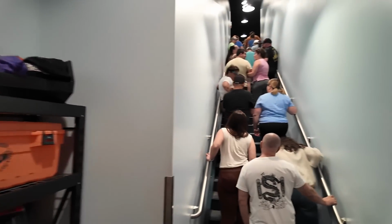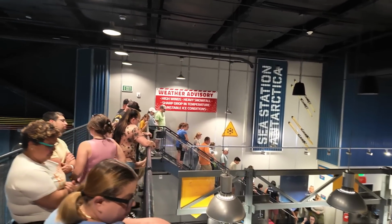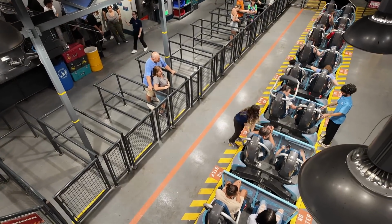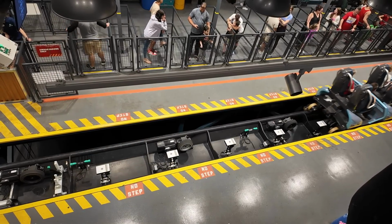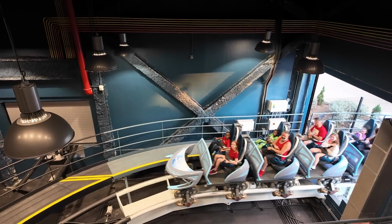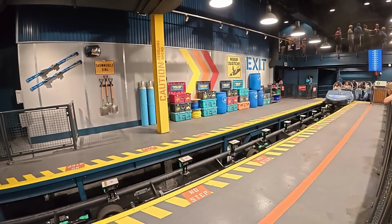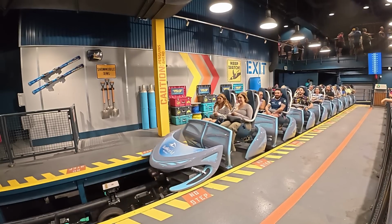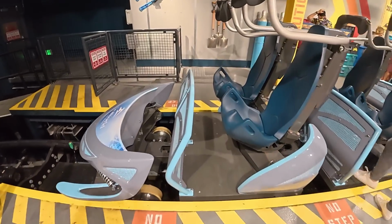All right, we get a little closer. Just headed up these stairs. Okay, finally getting a little closer here, looking down upon the loading area. There they go. And our chariot. Oh, wait. Okay, and we lucked out here. We got the front row.